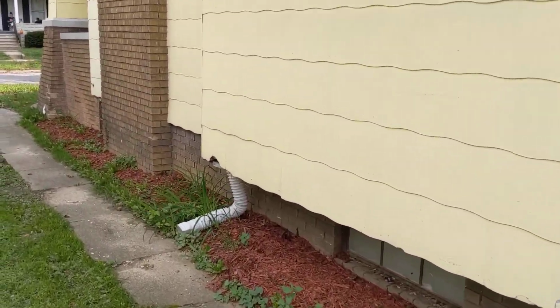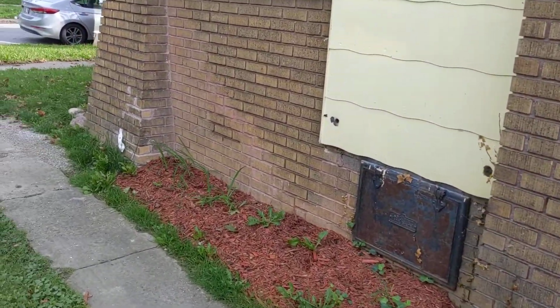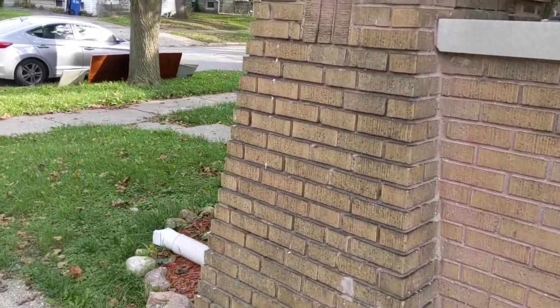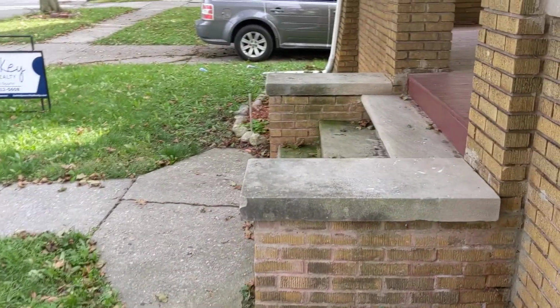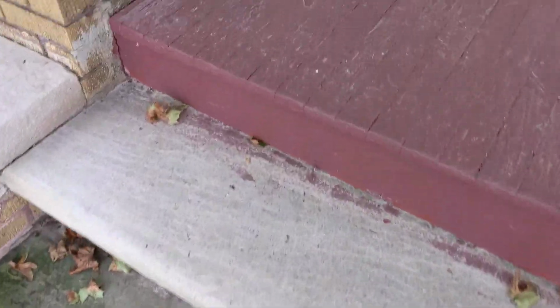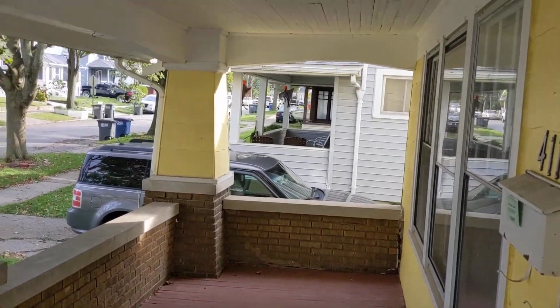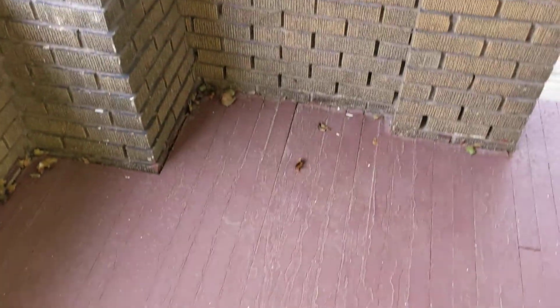Now we'll head on inside here. All right, so front steps, yeah, there's some cracks, but they're level, they're steady, they're holding me up. That's a good thing. Front porch: this is your typical West Toledo enclosed front porch. So it's in good shape. You can definitely hang out here.